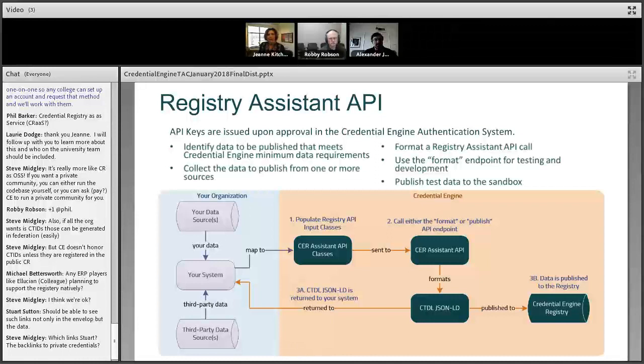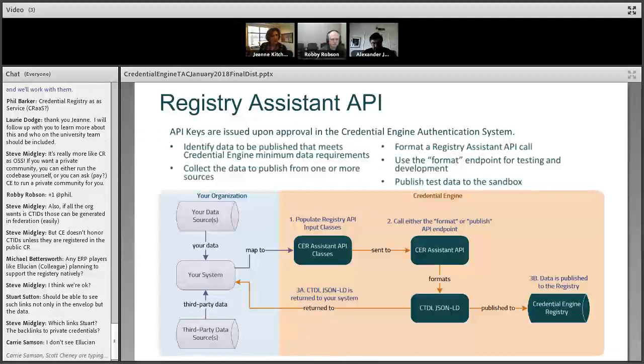And let's go ahead and, Nate, why don't you talk a little bit about the Registry Assistant API, and I think Mike will add a little bit to it as well. Okay. In real broad terms, the Registry Assistant API is one of the publishing methods that Jeannie covered a little bit ago. This offers just a little bit more detail on that. The idea is that you have your system over on the left there in blue and purple. Your system is going to take the data from its various sources, whether that's directly in your system or whether you're publishing on behalf of another organization, in which case the data is coming to you as a third party, whether your data is in one database or multiple, or if you have spreadsheets or any other source of data.